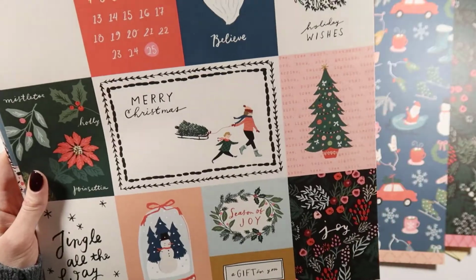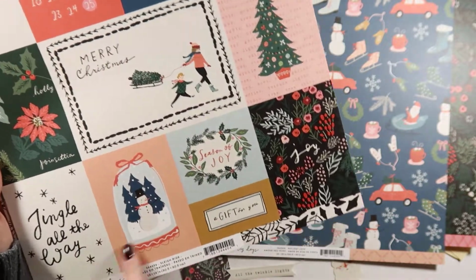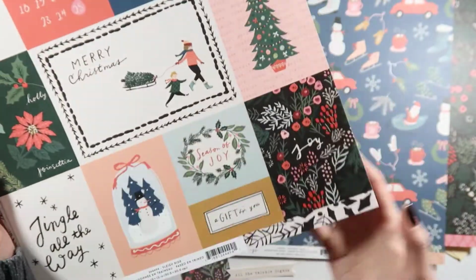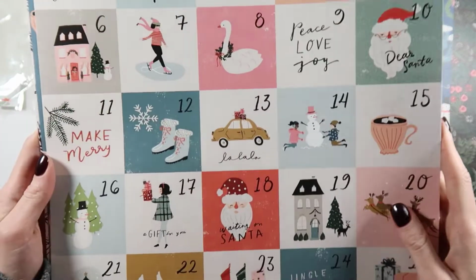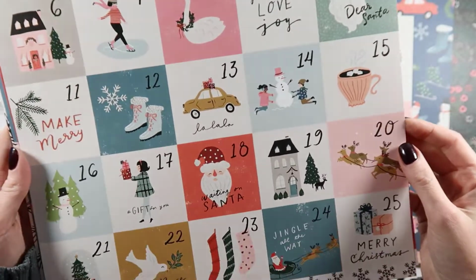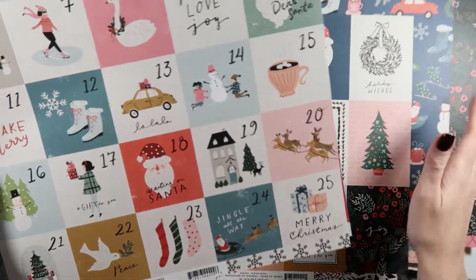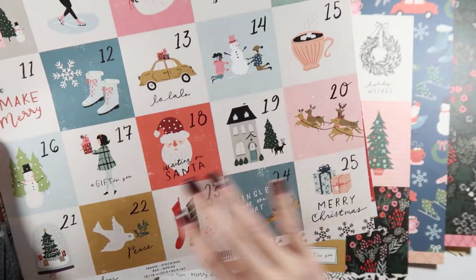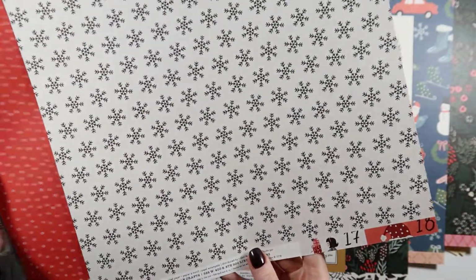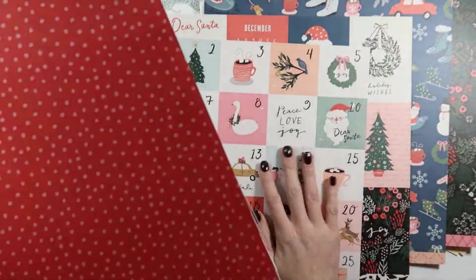A cut apart. Holiday wishes, Merry Christmas, Jingle All the Way, a gift for you. This would be cute, cut out, and then, you know, circling one of the days as my number indicator for my December daily. Oh, yes, look at all these cut aparts. How perfect would this be? And cut these out, staple them on. I could hook them onto a tag. They could slip into a pocket. Definitely gonna be cutting these out. So cute. And a really nice snowflake on the back. I'll be using this side though.